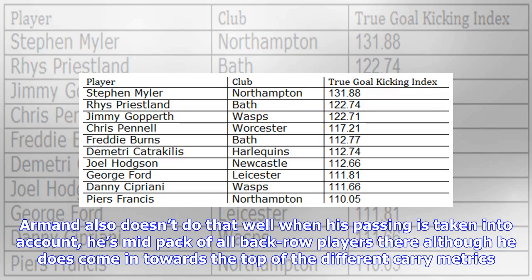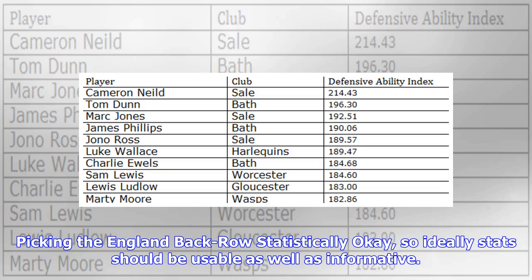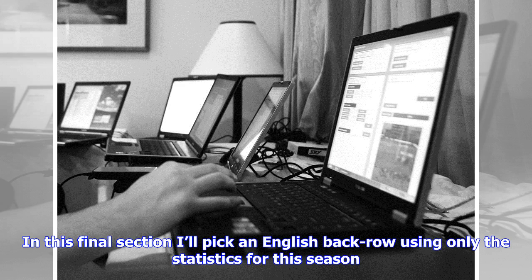Armand also doesn't do that well when his passing is taken into account. He's mid-pack of all back row players there, although he does come in towards the top of the different carry metrics. Picking the England back row statistically okay, so ideally stats should be usable as well as informative. In this final section I'll pick an English back row using only the statistics for this season.